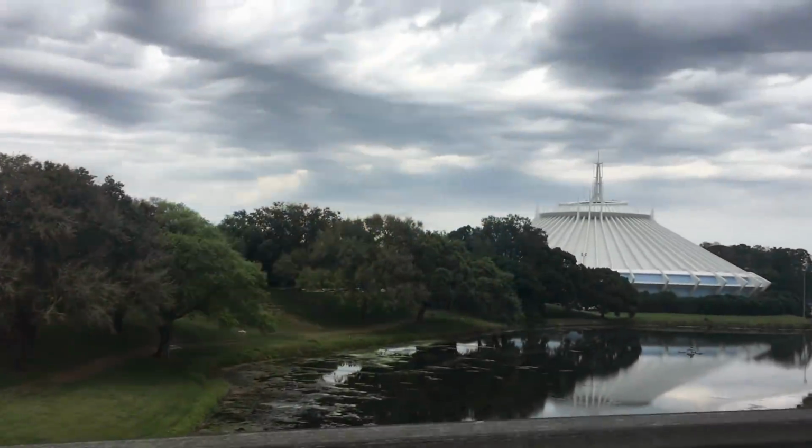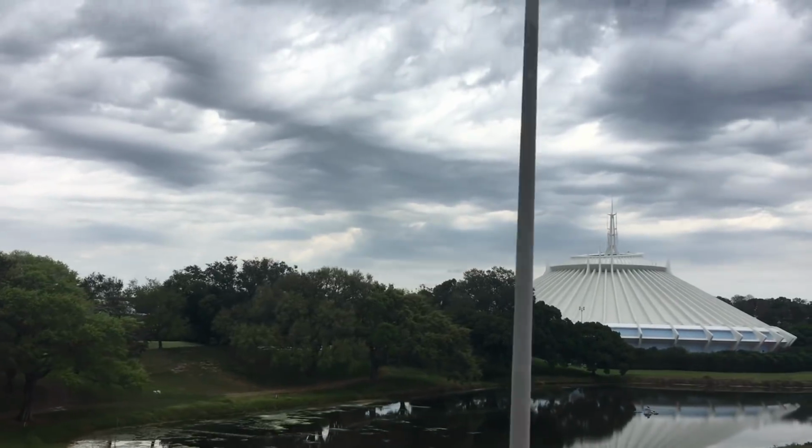You're not going to have to worry too much about that, but bring your ponchos, bring your umbrellas, and be prepared for the rain to hit at some point on your trip. But there's lots of things to do to keep you busy, even if it is raining.